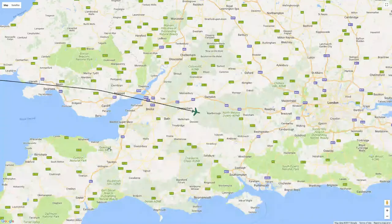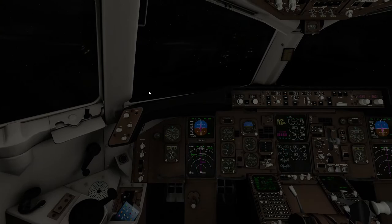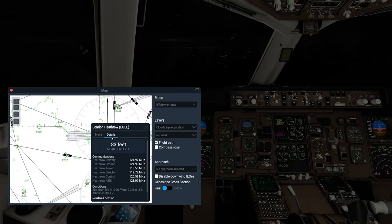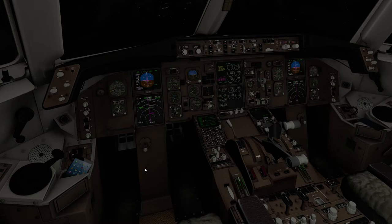Okay, and where are we on the map? Well, I'm not hearing any ATIS. I'm going to bring up the map and see if I can get to Heathrow. Altimeter is 3012. Sky's clear. Wind's 230 at 33. That's 33 knots. That's really windy. Is that right? Oh my god, that's just what we don't want when we've got an engine out.